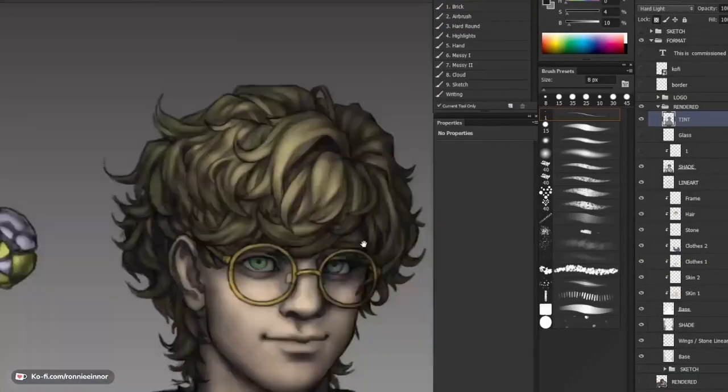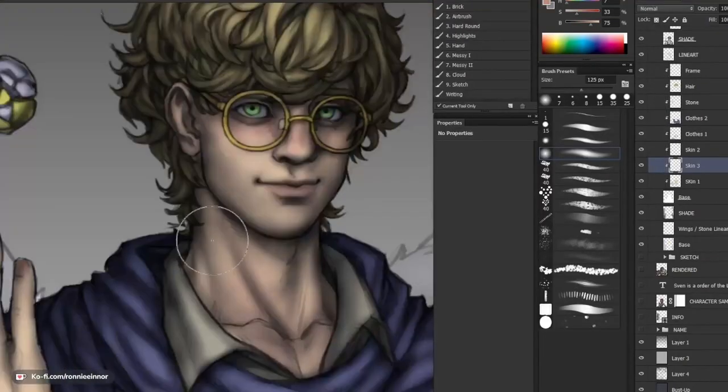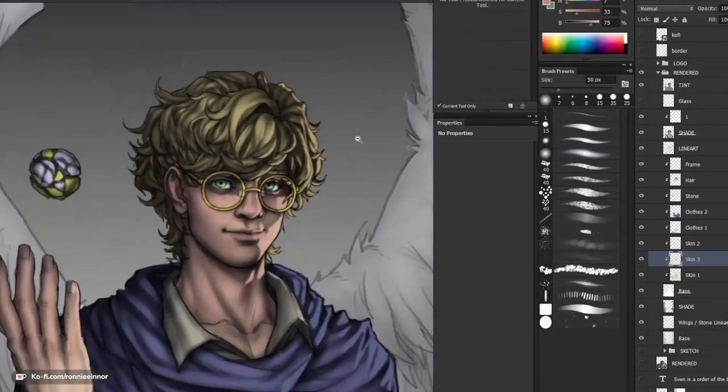Tints. In this stage I put in some of the details like the eyes, blush, and some colors that give the character more life.